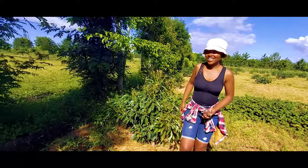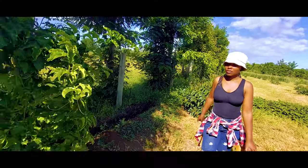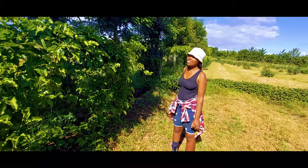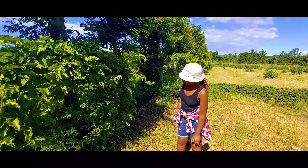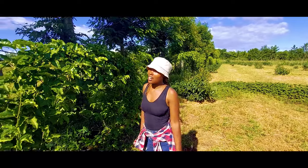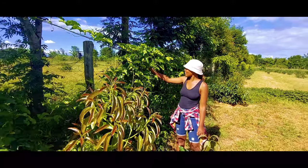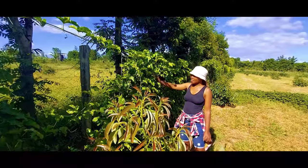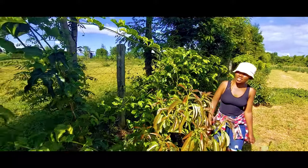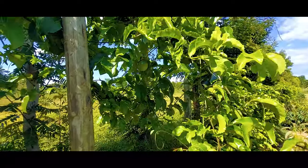Weird. We have another passion fruit here. This one has no fruit, no signs of fruiting whatsoever, yet it's so leafy. We'll see about it. Maybe, you know, as a farmer, you have to be patient, because maybe the one you think isn't doing well is just taking time, and it will really surprise you. Oh, it has a fruit here. It has a fruit? Yeah. Oh, nice.